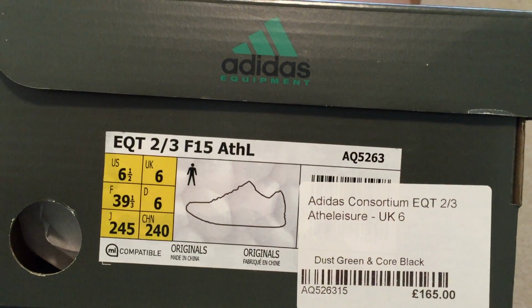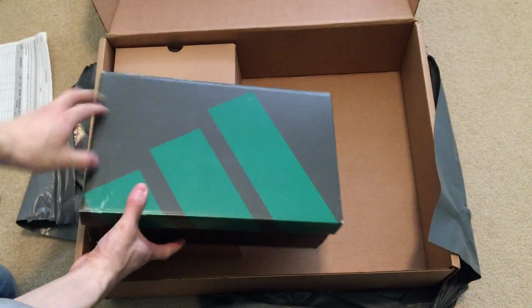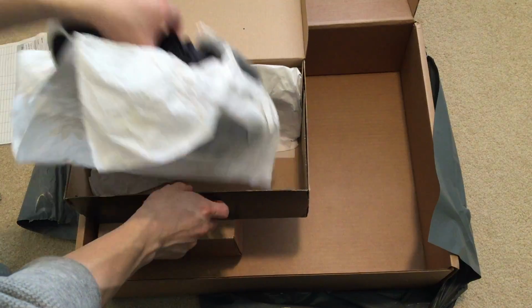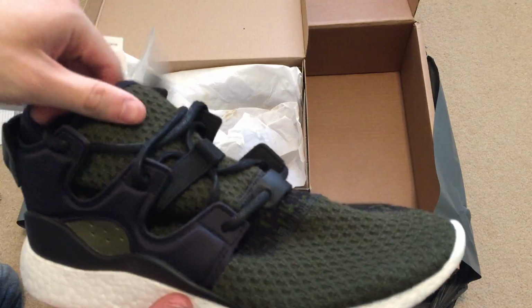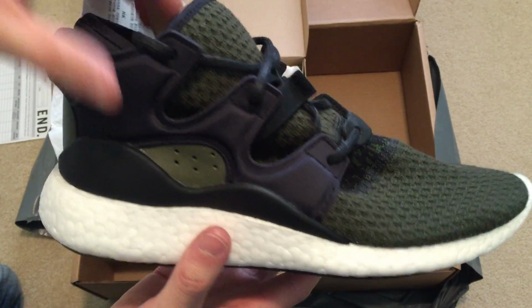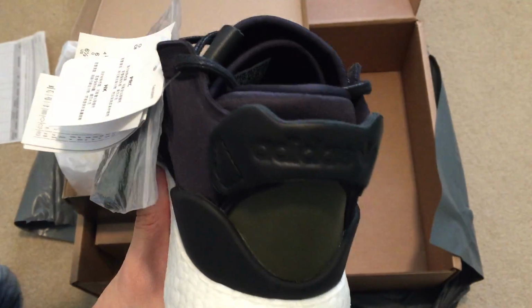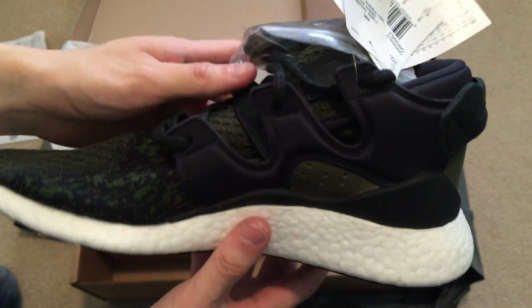6.5 EQTs, 2 out of 3, F15. Saw these were on sale and in my size, picked it up. There you go. It's like a dust green, like an olive. Has the Boost on the bottom, Adidas on the back, extra green laces, dark green laces.